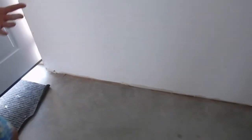Yeah, there's a little bit of trim that has to be done here by the front door. But I think they're waiting till we actually have the door that's going to come in.